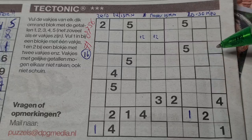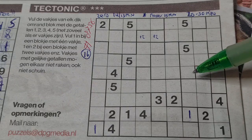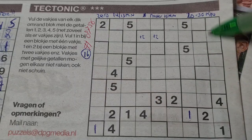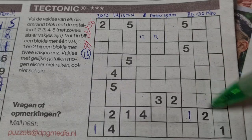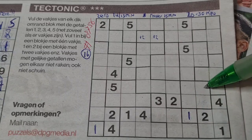Next question, do we have here triple boxes? Well, I can't see any triple boxes here. How about quadra boxes then? I see here a quadra box, here a quadra box, and there a quadra box. Well, contains the 1, 2, 3, and the 4. These 2 boxes can be a 2. These 2 boxes can be a 1. So the 1 and 2 goes in those 2 boxes as a pair.